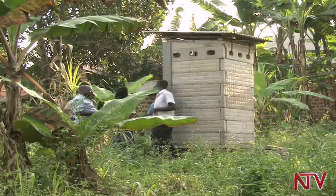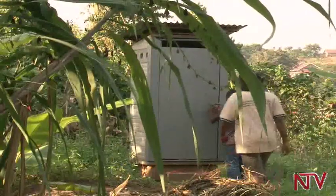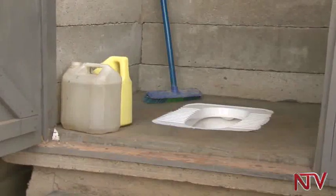Mpaji's home is one of the 10 households in Mukono that have bought the new toilets at just 400,000 shillings. The model is being tested by the Appropriate Technology Center.